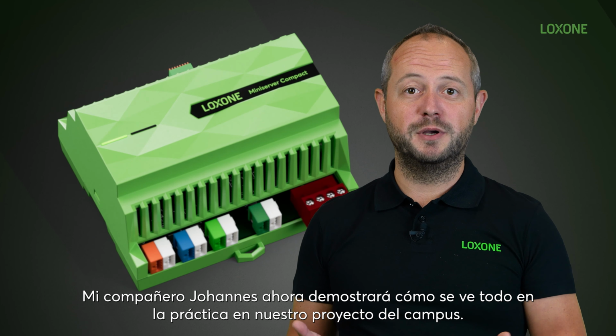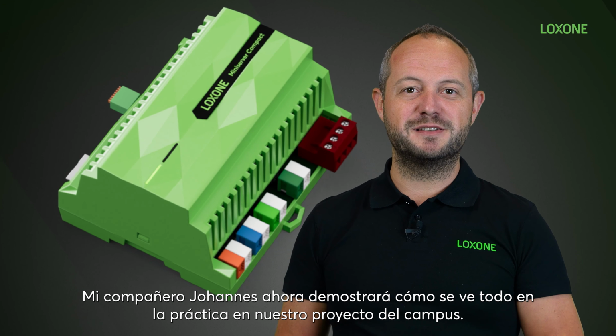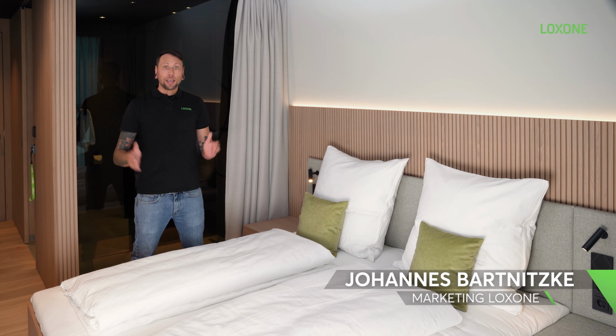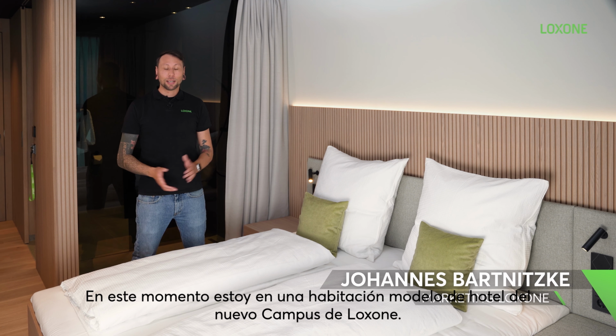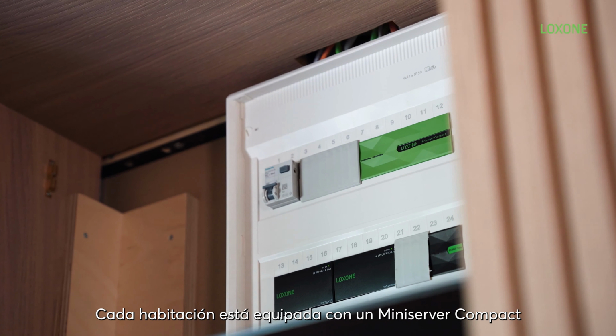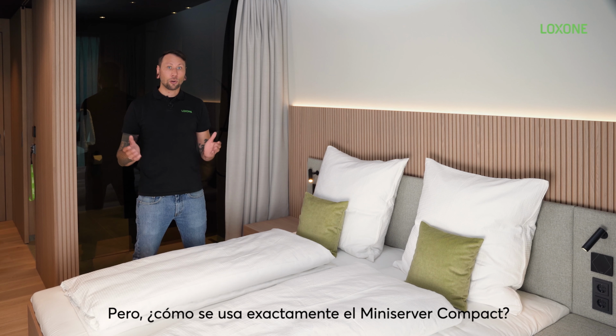My colleague Johannes will now demonstrate what the whole thing looks like in practice at our campus project. At the moment, I'm in a sample hotel room of the new Loxone campus. Each of these hotel rooms is equipped with a Mini Server Compact. But how is the Mini Server Compact actually used?